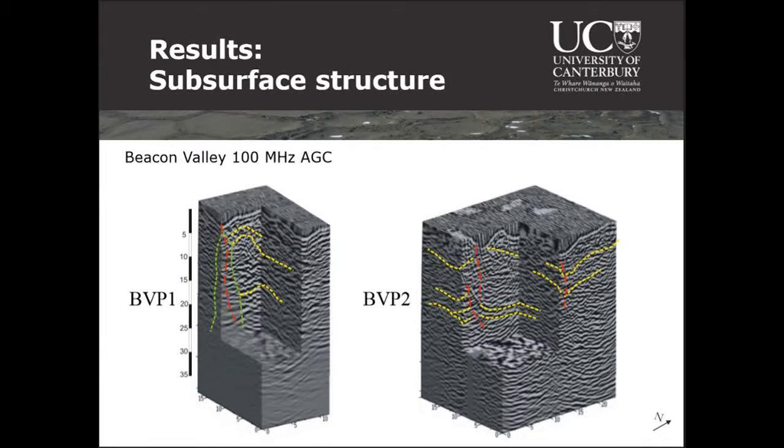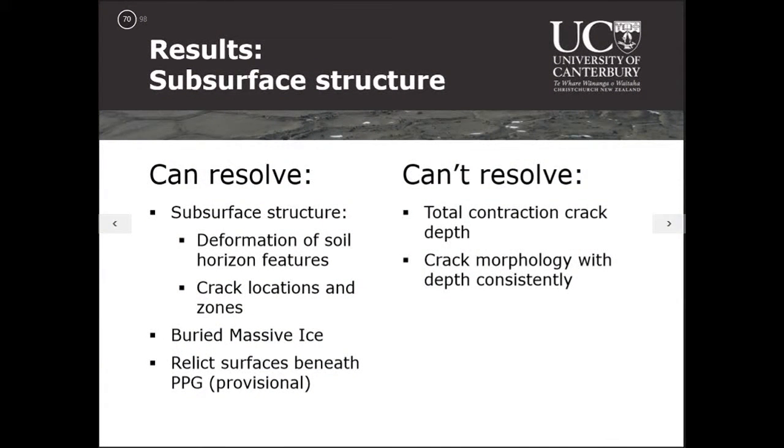Now, we thought that there might be buried massive ice in Beacon Valley, but in fact, when I go back and look at it and do more detailed analysis, it looks like it actually might be isolated pockets of ice in the near surface, not deep. Okay, so we can see the subsurface structure, we can see deformation, we can see the cracks, we think we see buried massive ice and the relic surfaces. What we can't resolve is the crack depth and whether the crack morphology is consistent with depth. It looks pretty close.